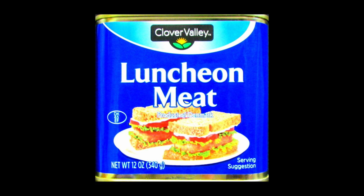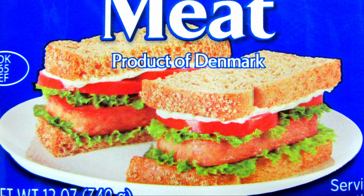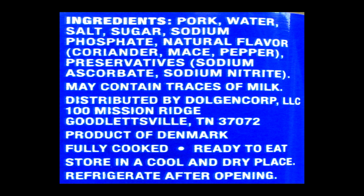Now, let's go over the Clover Valley Luncheon Meat, and as you can see, it's a product of Denmark. Now let's go over the ingredients, and just like Spam, there's not very many of them. But what stands out and is different from Spam is the coriander, mace, and pepper. So at this point, I was really intrigued and wanted to see how this tasted compared to regular Spam. Could these be the secret and unknown spices that are in real Spam? I doubt it, because my homemade Spam didn't have any of them and it tasted just like Spam.